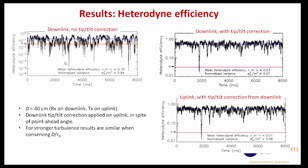So here are the first results. Heterodyne efficiency. In the top left-hand corner, you see the downlink without any tip-tilt correction. So it's just the overlap integral of the two fields, normalized to the same integral when you have no turbulence. When it's equal to 1 up top, you would have optimum signal to noise. You see that the average, it's written underneath, is about 0.18. So you lose about a factor 5 on average on your signal to noise, which you can live with.